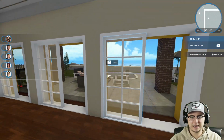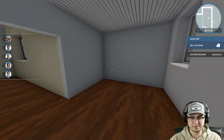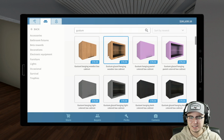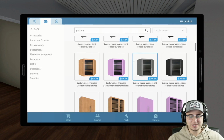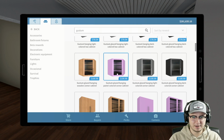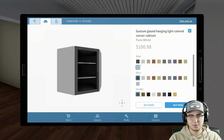Now, the first thing that I think we should focus on is actually going to be the kitchen. The newest cabinets in House Flipper are called the custom cabinets, and I think those are the ones I want to go with just because they're new. We haven't looked at them before, and I hope they have just a white cabinet. We have a wooden corner cabinet, pastel colored corner cabinet, light colored corner cabinet, and dark colored. I'm assuming it's gonna be in light. Yeah, there we go. We have the option of doing white or pure white.